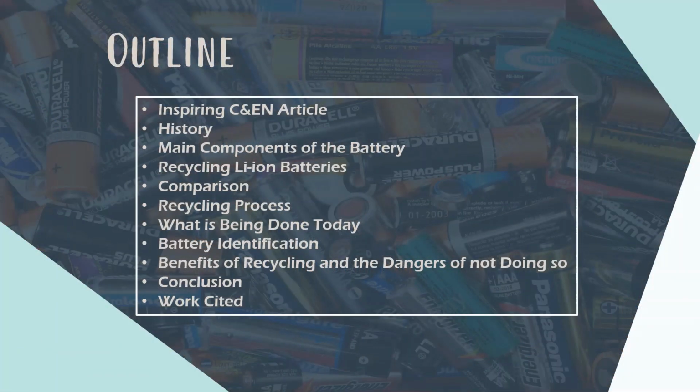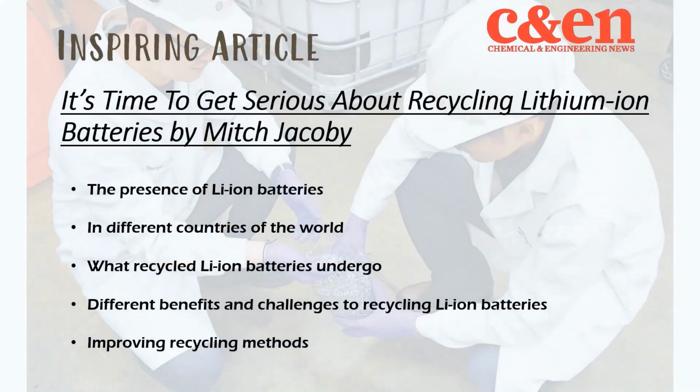We are going to be discussing the inspiring CEN article, history, main components of the battery, recycling lithium-ion batteries, comparison, recycling process, what is being done today, battery identification, benefits of recycling and the dangers of not doing so, conclusion, and we're excited. My inspiring CEN article was It's Time to Get Serious About Recycling Lithium-Ion Batteries by Mitch Jacoby.